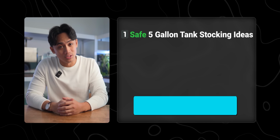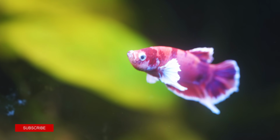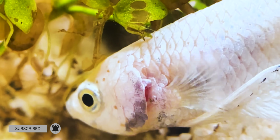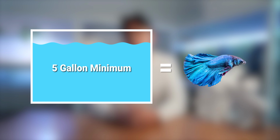First one being, you guessed it, a Betta fish. They are the quintessential nano centerpiece. They're readily available, colorful, and a good starter fish in general. They're a bit hit or miss in terms of hardiness nowadays, which is largely dependent on where you purchase your Betta fish. But all in all, 5-gallon tanks are widely considered the absolute minimum size for one single Betta.